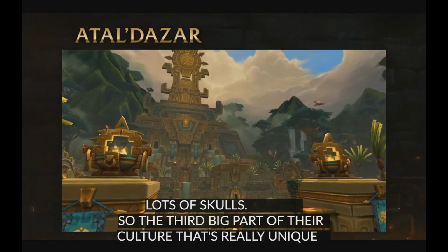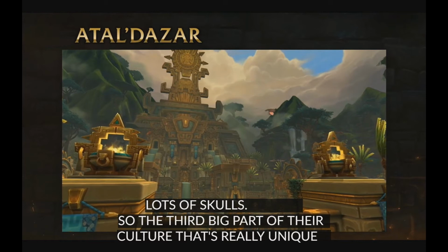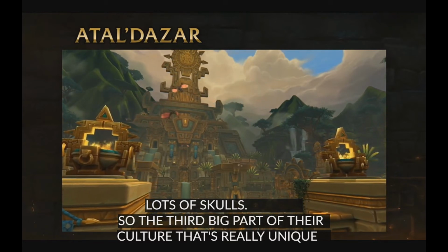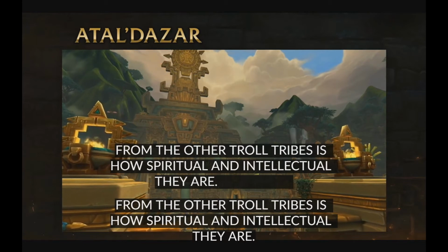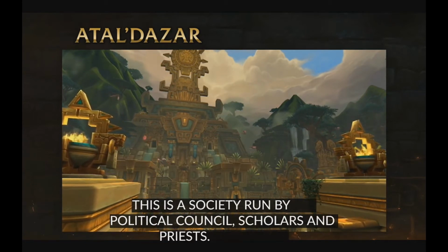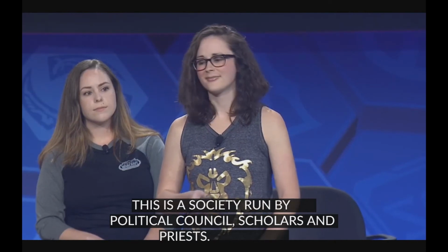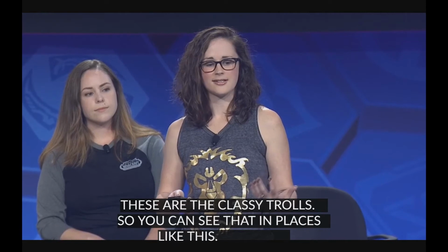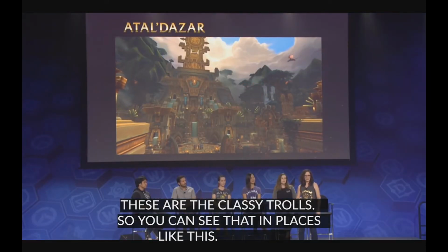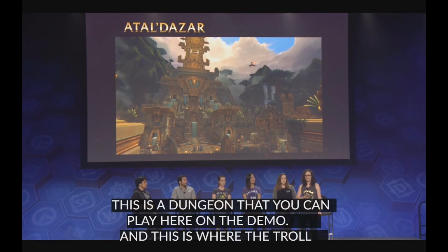So the third big part of their culture that's really unique from the other troll tribes is how spiritual and intellectual they are. This is a society run by a political council, scholars, and priests. These are the classy trolls. So you can see that in places like this. This is Tal Dazar, and this is a dungeon that you can play here on the demo. And this is where the troll kings are buried.